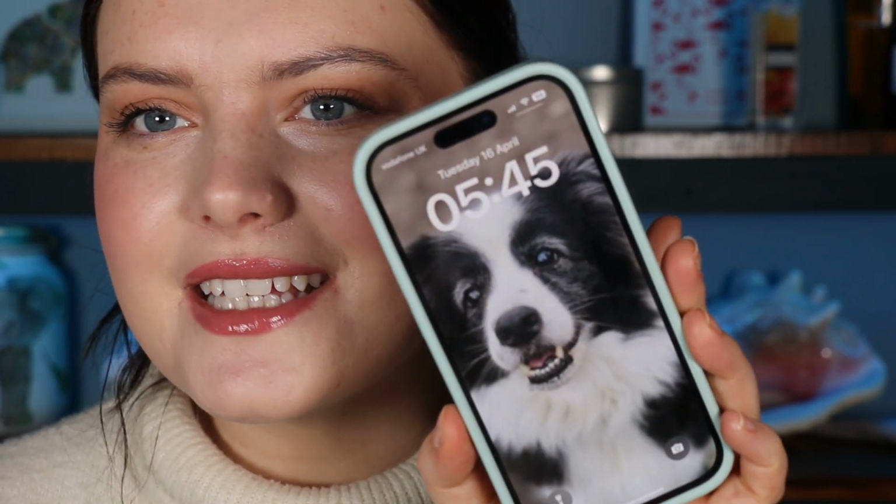The time is 5:45 in the morning, so I will come back later. We'll see how well it is worn, and yeah, stay tuned. Okay, I am back from work. It is 4:30. So again, about a 10-hour wear test, and this is what my skin is looking like.